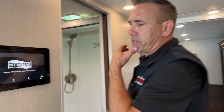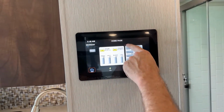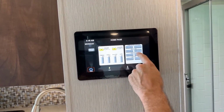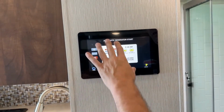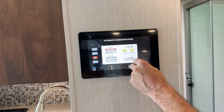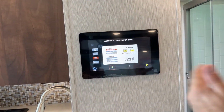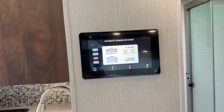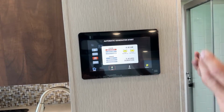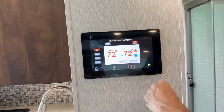Coming over here, we have a kind of a new brain they came out with last year. Pretty easy to see what kind of tanks you are. We have lights, we can go all on, all off, real nice there. We have a water pump feature. Automatic gen start, we can actually program this to kick on if our batteries go down or if our temperature goes up. If you're hiking and you have a little dog or something in here, you can make sure this thing kicks on and off. As long as you have fuel, that generator will keep it nice and cool in here while you're not in the coach.